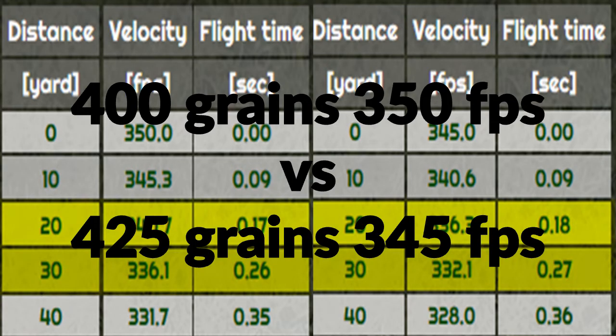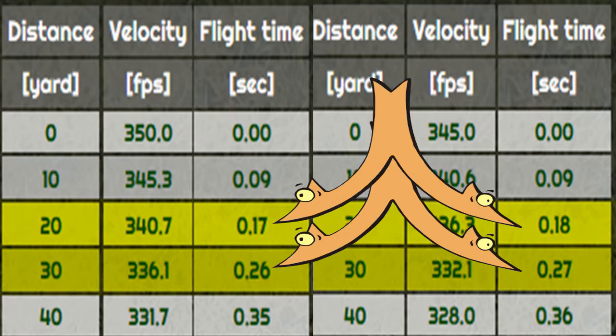Let's compare the numbers of our base arrow, weighing 400 grains that has the initial speed of 350 feet per second, against an arrow weighing 425 grains and has the initial speed of 345 feet per second. There is a 6.25% increase in the arrow weight, which results in a 1/100th of a second increase in flight time to both 20 and 30 yards.